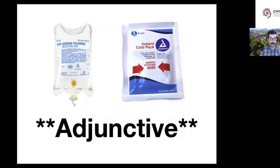But in the field, where we really don't have cold IV fluids, unless you were keeping them in a cooler, they're not going to do that much of anything. And many heat stroke patients are actually euvolemic. They are not necessarily dehydrated. Again, no reason not to do this. It's just not going to be my first line.